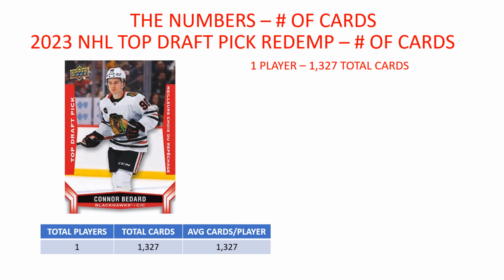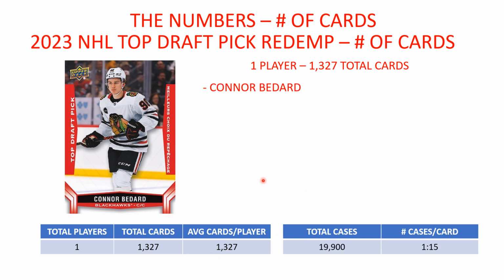So now the whole reason we're here was to see how many Connor Bedards there were. They stated that he was the only top draft pick redemption, and it was 1,327 cards, which works out to 1 in every 15 cases. So not bad, you know. You had a shot anyways. Definitely still a tough pull, but 15 cases, you could go out and buy that and get none, and maybe you luck out and get as many as 3. But yeah, definitely tough pull.